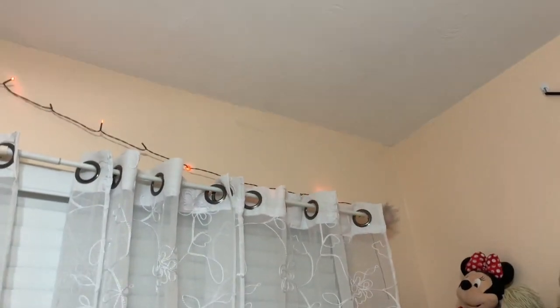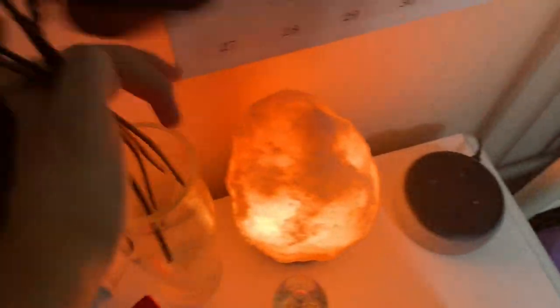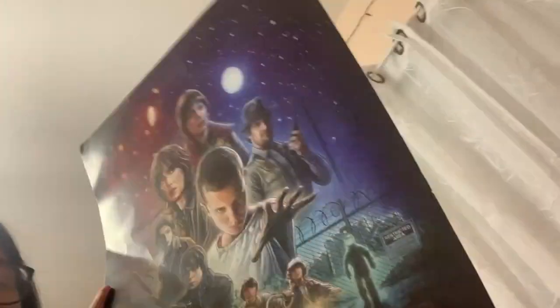It fell. So I thought I was done. And then I remembered my sister got the Stranger Things poster and I have to put it somewhere. So I'm gonna try to figure that out now.